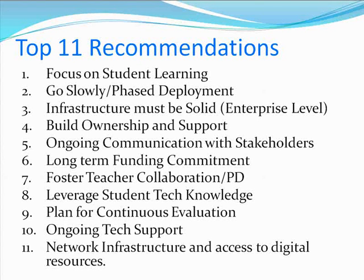You need to leverage student technology knowledge. There's a bunch of students out there that oftentimes are excited to tie in. That doesn't mean you just turn the keys to the kingdom over to them, but that also doesn't mean that you only allow them to vacuum floors and dump out trash. They have a lot of skills, and with a little bit of mentoring, they can take it to the next level. Plan for continuous evaluation.